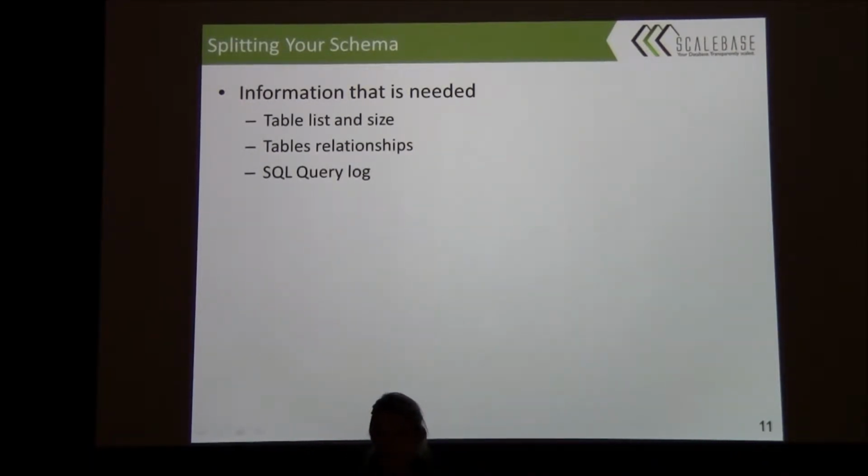It's just easier to work with, and of course this query log should contain all the functionality of the application. Normally the query log is turned off on the system, so we ask the customers to open it, do a sample run, and we get it and close it, and we don't let the system keep running. So we have all of this information: tables, table relationships, the query log. Now it's pretty much enough for us to make a decision if it's worth sharding.